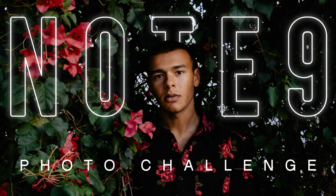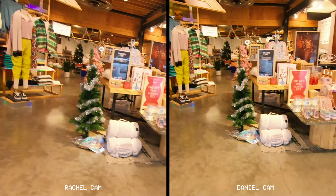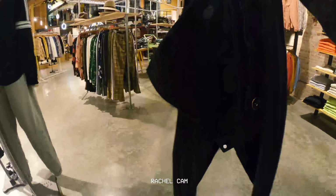Get in, losers, we're going shopping. Just knowing Rachel, I bet she bought the overalls on this mannequin, so I think I'll go for something different.